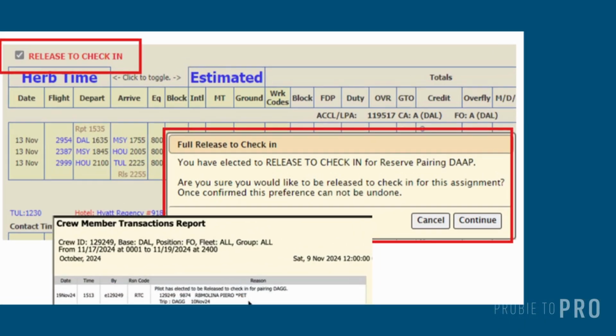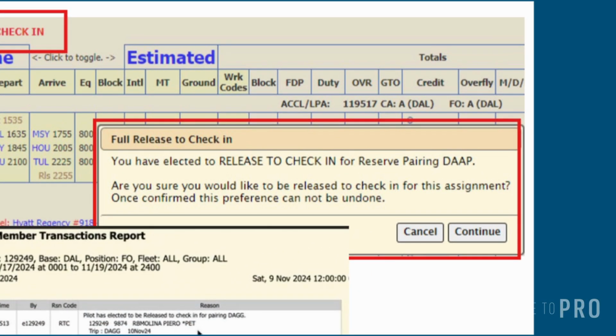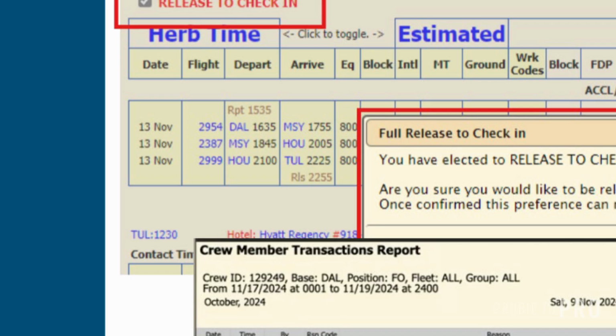Once the pilot is assigned and acknowledges the trip, the release until check-in is effective. The pilot is treated like a line holder for the duration of the trip and only has to report at the pairing's report time. One key exception: if you have started and are actively on a 4-day reserve block and are assigned a 3-day trip that overlaps your last 3 wraps, you need to remain contactable until release by scheduling or the end of your first day's wrap, whichever comes first. Also, you cannot be released for a pairing that starts within a wrap that has already started.